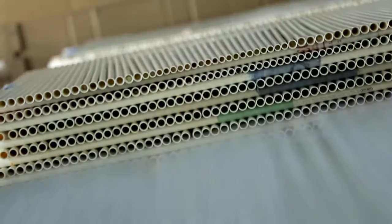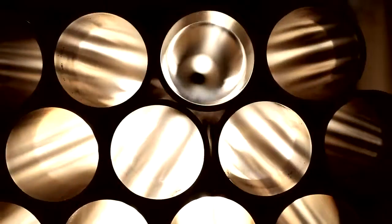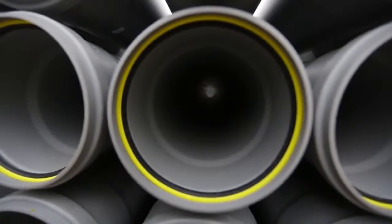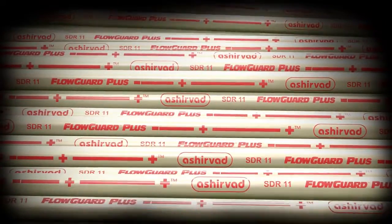Just joking. But have you ever thought how a small amount of powder gets converted into such a strong and sturdy pipe which can withstand rust, corrosion and leakage completely? If not, then let us see what is happening in the field of Ashirvad Pipes.